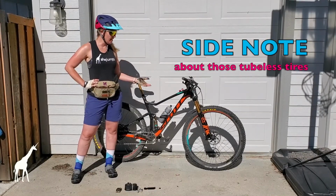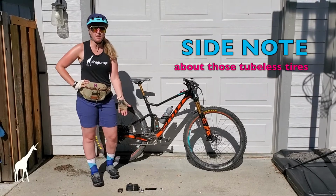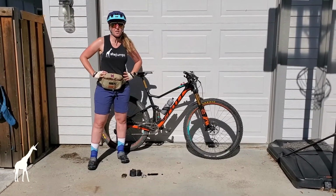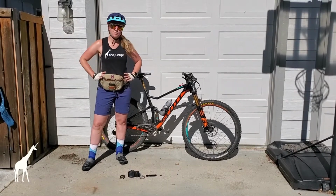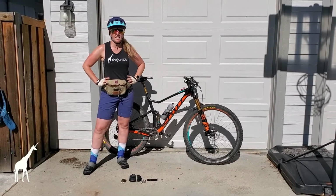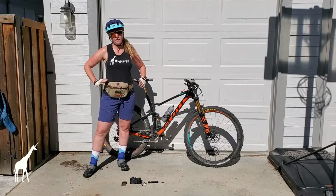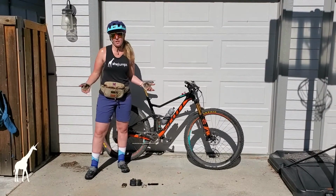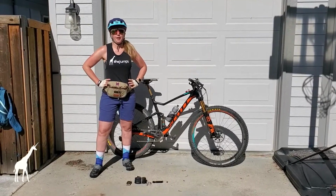So even though my tires are tubeless, I carry these supplies in case I do have an issue with my sidewall or a separation. I can put that tube in and I can inflate it inside the tire itself, and I'm back on track. If you're not tubeless, obviously you're just going to need to replace your tube or patch it or get it going again.